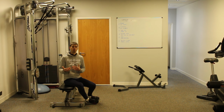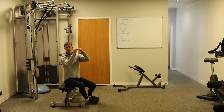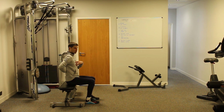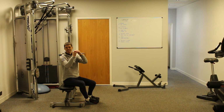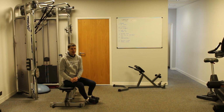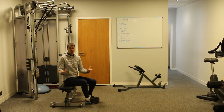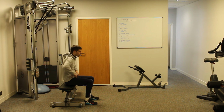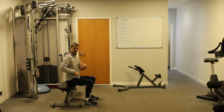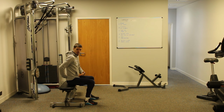Now that can create problems in the lumbo-thoracic junction, where the thoracic spine and the lumbar spine meet, because they're flexed here, and then all of a sudden they sort of come up. So it can create some laxity there, which again can create some instability, which can then create some aggravation there. The other way of doing it is they will just roll the hip, so they won't really get anything from the upper back. And again, that can create a little bit more laxity down in the hips.